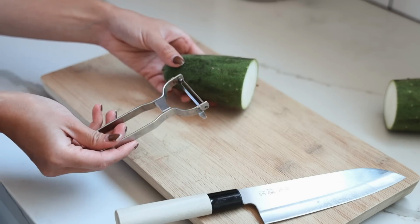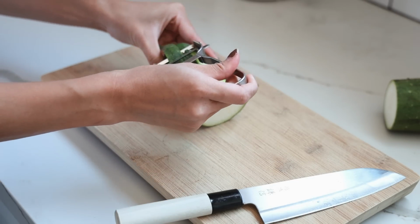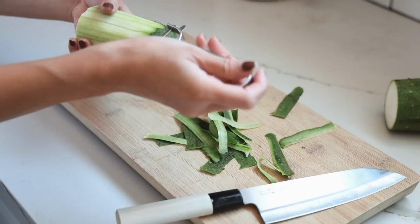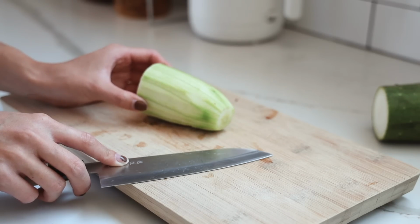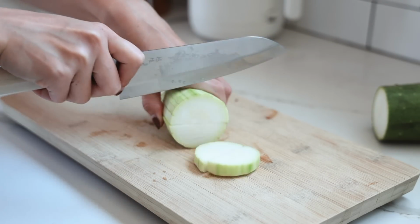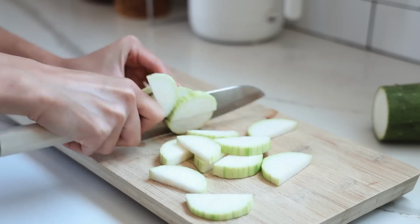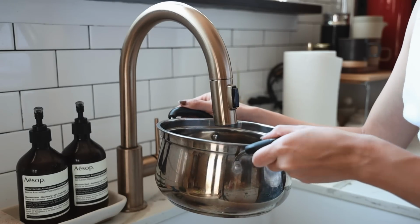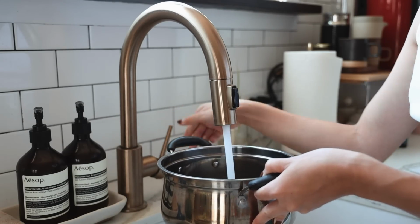Next, I'm going in with a peeler and I'm just gonna shave the fuzziness off of the squash. Next up, I'm gonna cut the melon into half moons. One slice down the middle and then cut. I'm going to take a pot like this and fill it up halfway.